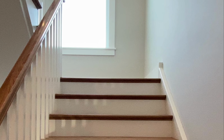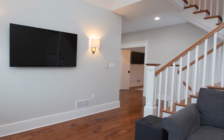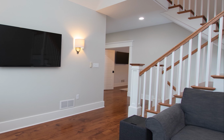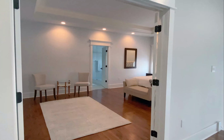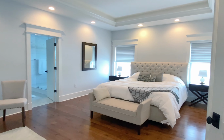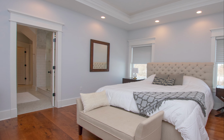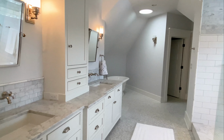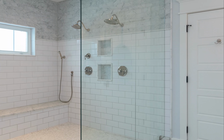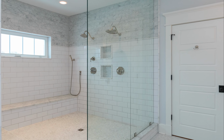The second floor features a comfortable media room or loft space, perfect for a secondary TV alcove or kids' play area. Double doors take you to a handsome master suite anyone would envy. The attached master bathroom boasts double sink vanity, double shower with marble bench, and soapstone tile.